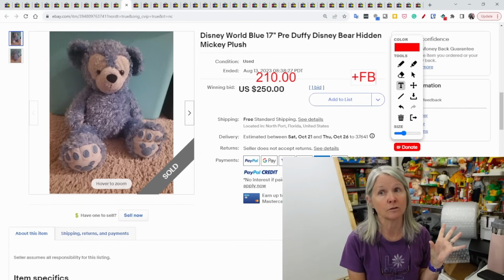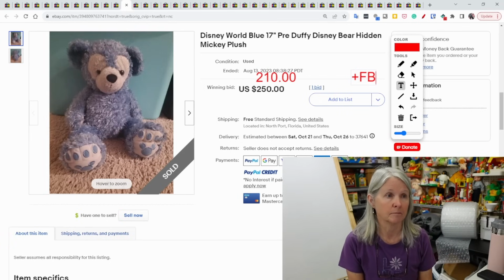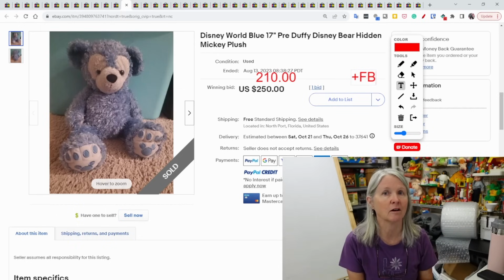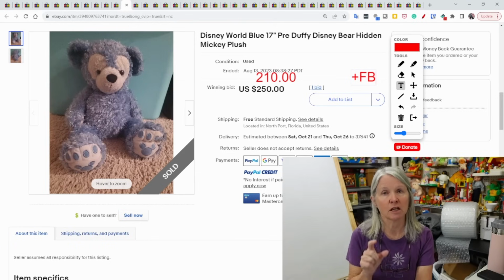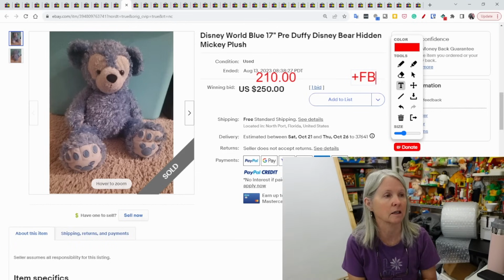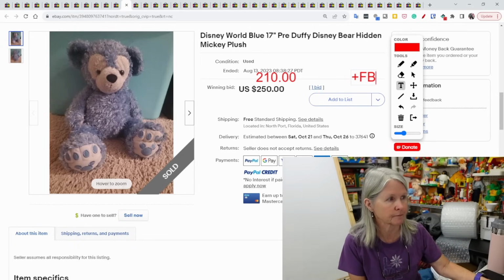And I have found a couple of the Duffies at yard sales and even at the bins. And they're not very much. They're $20s, $30s, $40, depending on what they're wearing and everything. And they're smaller usually. But if you can find the one that's just got the regular Disney Parks tag and there's not a Duffy tag on it, grab it. Grab it. This one sold for $210 with feedback.